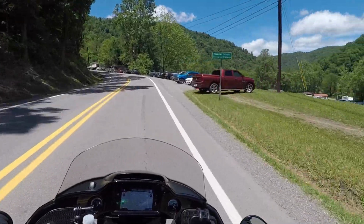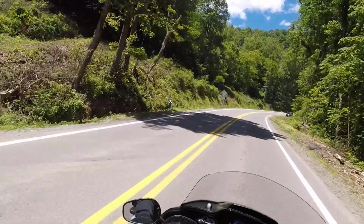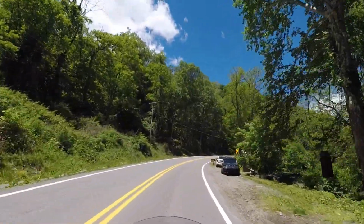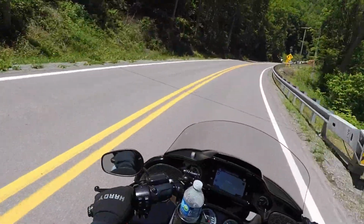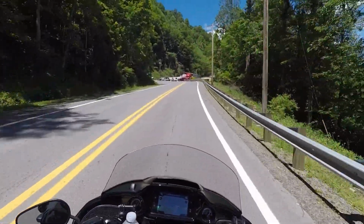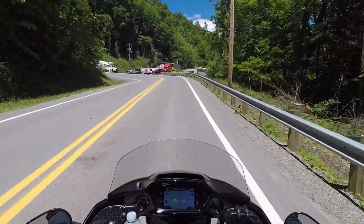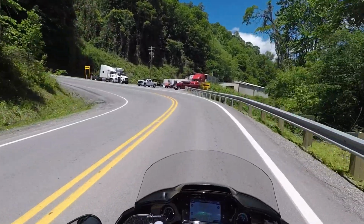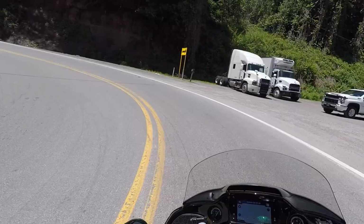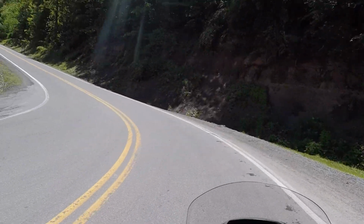There's a lot of cool stuff on this road. There's some attractions and some pull-offs to check stuff out, but it's really mostly just roads that look like this. This would be a super awesome early spring, late fall ride. It'd definitely be a good fall ride, I mean, with the foliage and stuff.